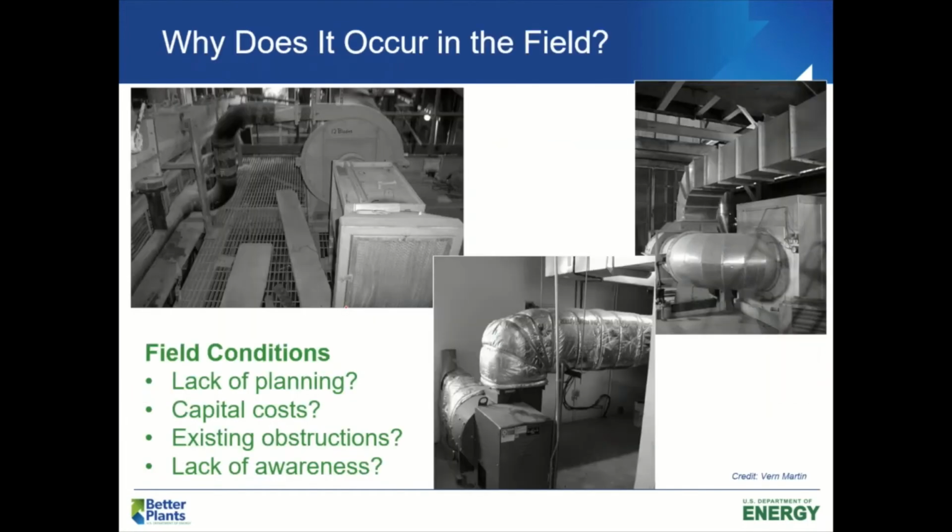Okay, so why do we see a lot of these things out there? Well, some of it's space constrained, but a lot of it is just a lack of planning ahead of time. Here's a couple really good pictures and examples that have been seen over the years. Hopefully you don't have too many of these examples in your facility. If you do, you might have some opportunities to really think about system changes, system designs, okay?